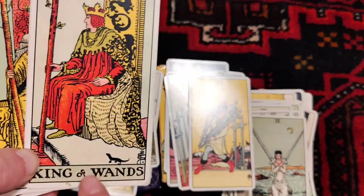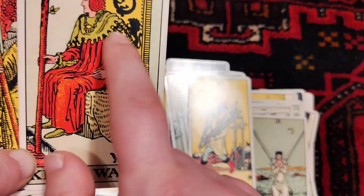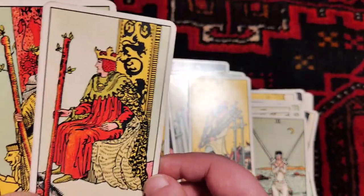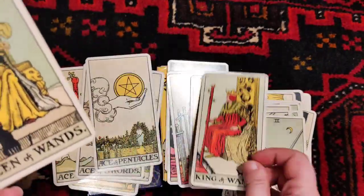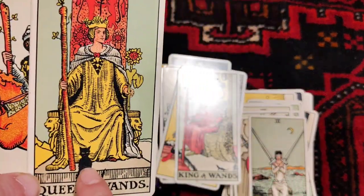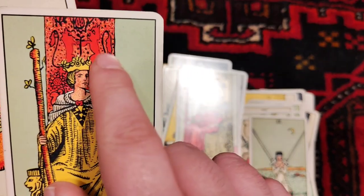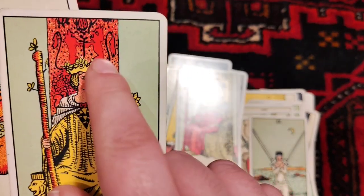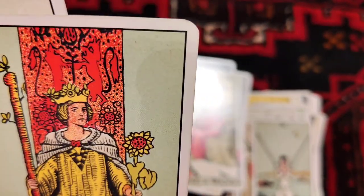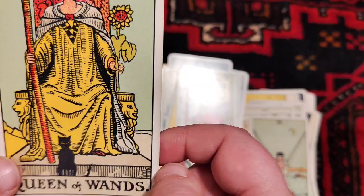The fire elemental. We have here the King of Wands with this small cute lizard, and there are a lot of lizards in the background. The fire symbol. We have the Queen of Wands with this cute black cat in front of her. These paintings, I think those are foxes, and this is a small ladybug or something like that in her shoe.